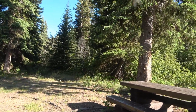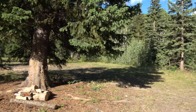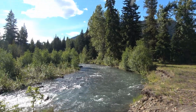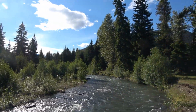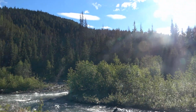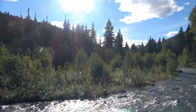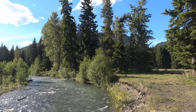I think this is what we're going to call home. This is quite a nice little spot. A little bit of shade. Go right down to the river, a few steps away. Just gorgeous. So yes, this is going to be home.